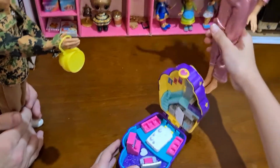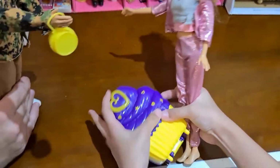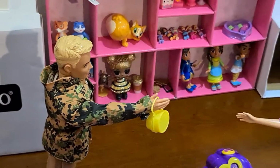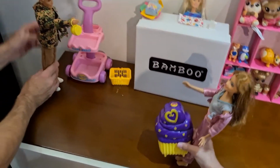Wait, but does it close? Oh, it's a giant cupcake. So awesome. Let's trick her for her birthday. Let's pretend it's just a toy cupcake. Oh, that's a great idea. Okay, what else should we get her? Let's get a shopping cart. Okay, I'll get the shopping cart.